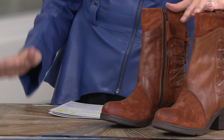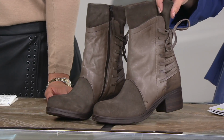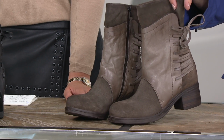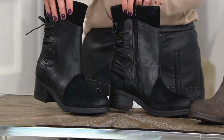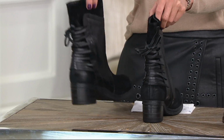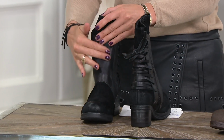So nutmeg there. In the center, this is rock. And look at that leather and suede combination. That is so beautiful. One more for you to take a look at, and that's what I'm wearing. It's the black. Item number A296777. Keeping in mind that Easy Pay and free shipping and handling are available for you with this shoe and every other style in the show.